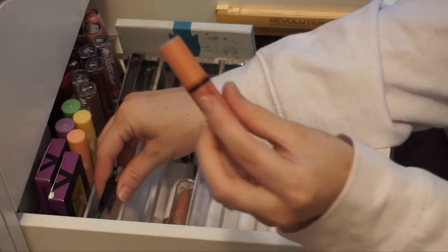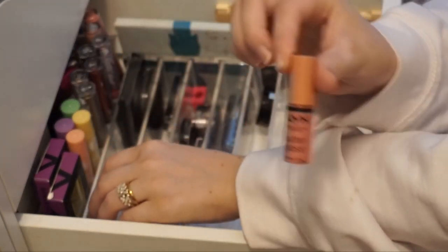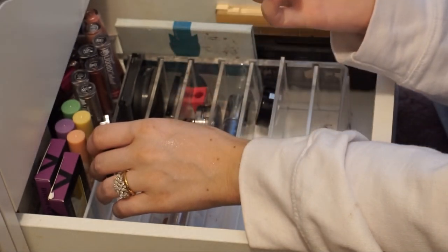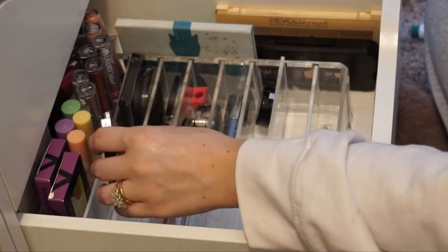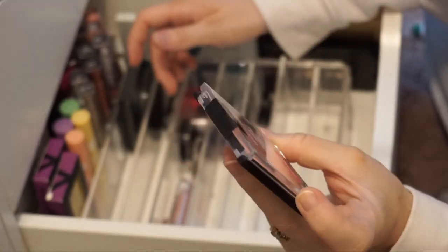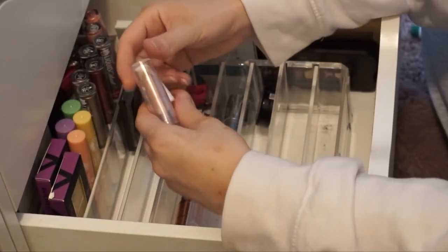Alrighty, moving along. So I have a butter gloss. I am going to keep this one. I like the size. I like the color. It's in the shade Creme Brulee. This is another baked blush. It's so metallic. It might even be like a highlighter. So I'm going to get rid of that.